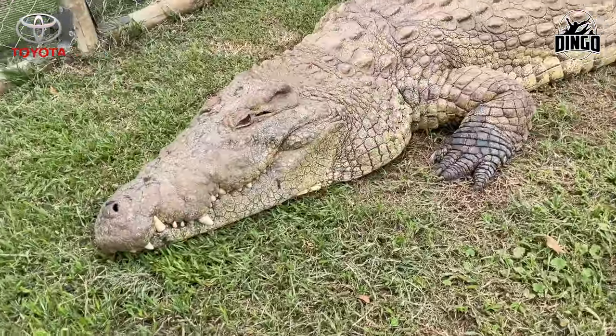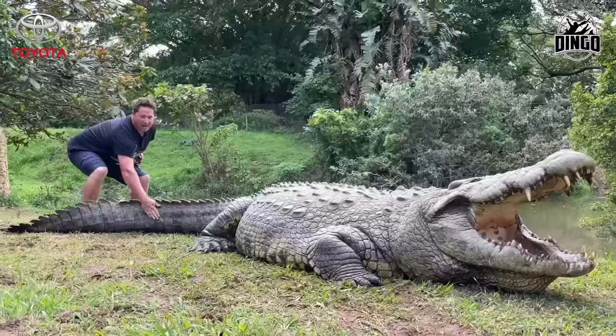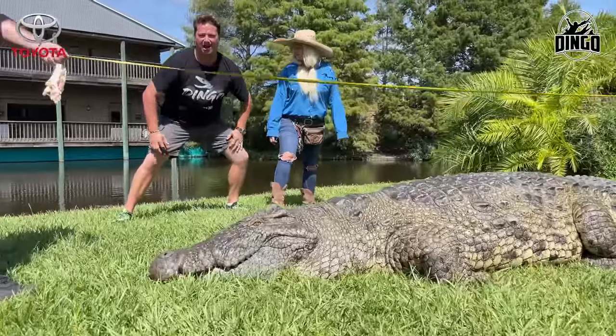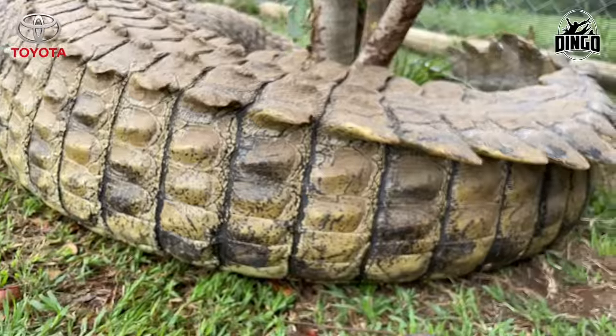We're going to start off with some of my big crocs at home, and then I'm going to travel around the world trying to find a bigger Nile crocodile. Now, the trickiest thing about measuring a crocodile is exactly that, measuring a crocodile.